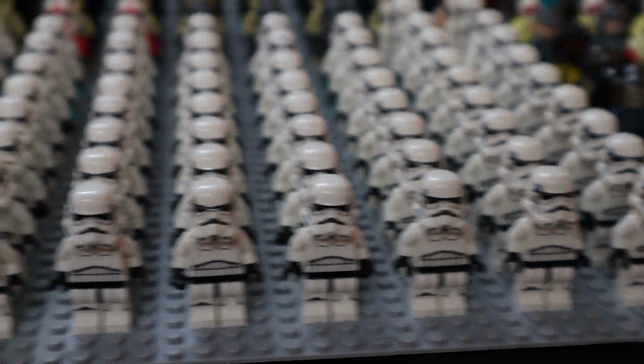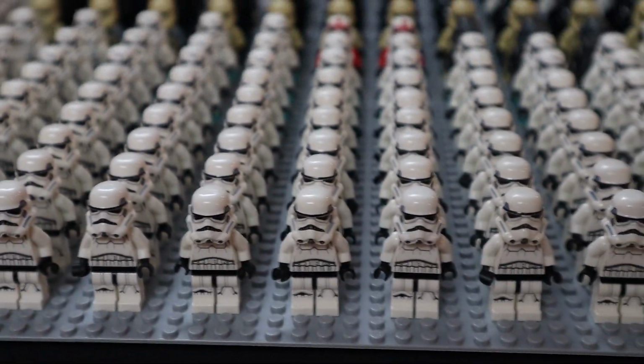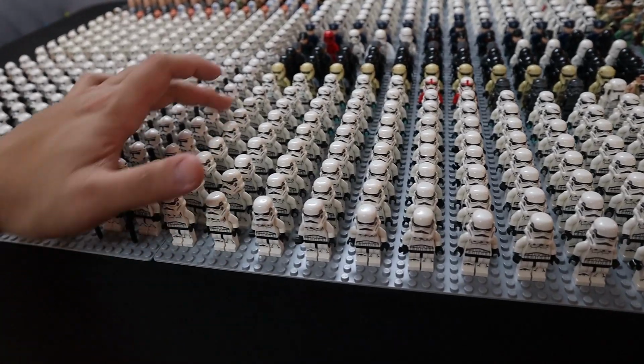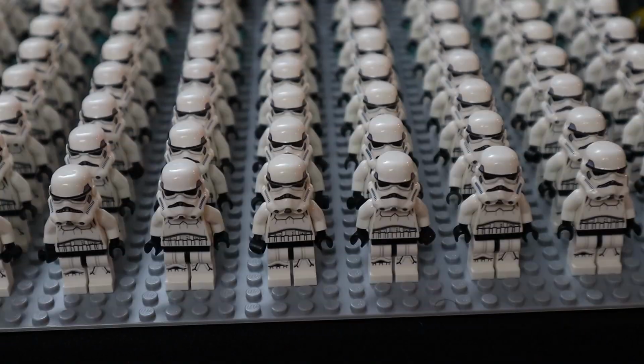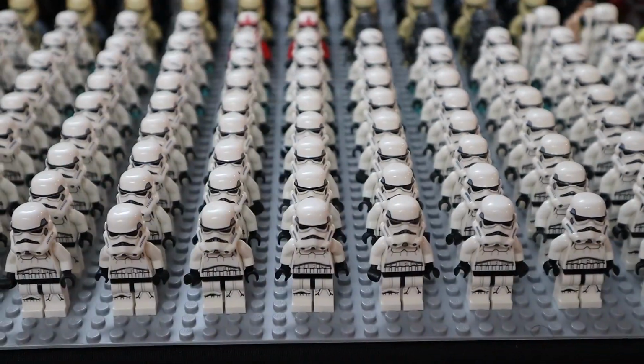I have a whole bunch of these guys, and I'm really hoping to use them in some form of build. Now, in terms of total numbers, we have 12 columns, 1, 2, 3, 4, 5, 6, 7. So we're going to have around 84 of these Stormtroopers right here, which I do plan on using for a mock coming in the future.